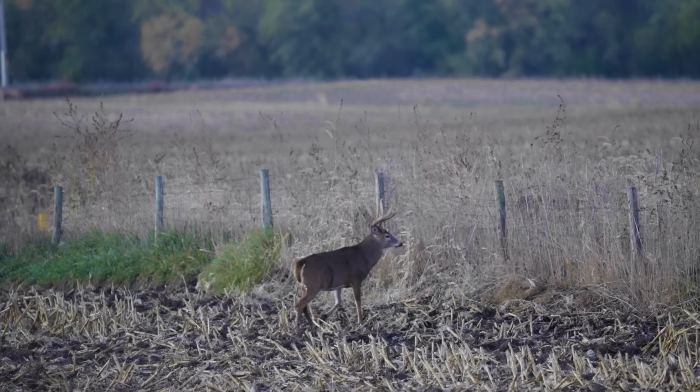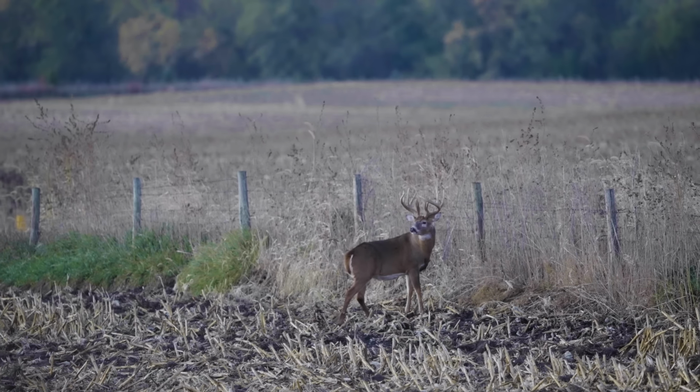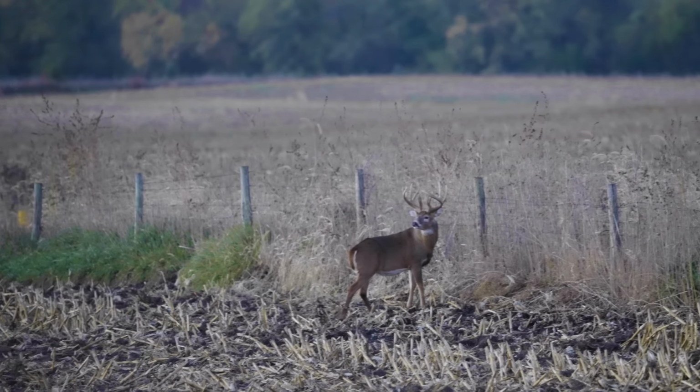With a hot tip from his good friend Joel Vandekroll, Brady now sets his sights on this world-class whitetail that Joel has aptly named the Duke.